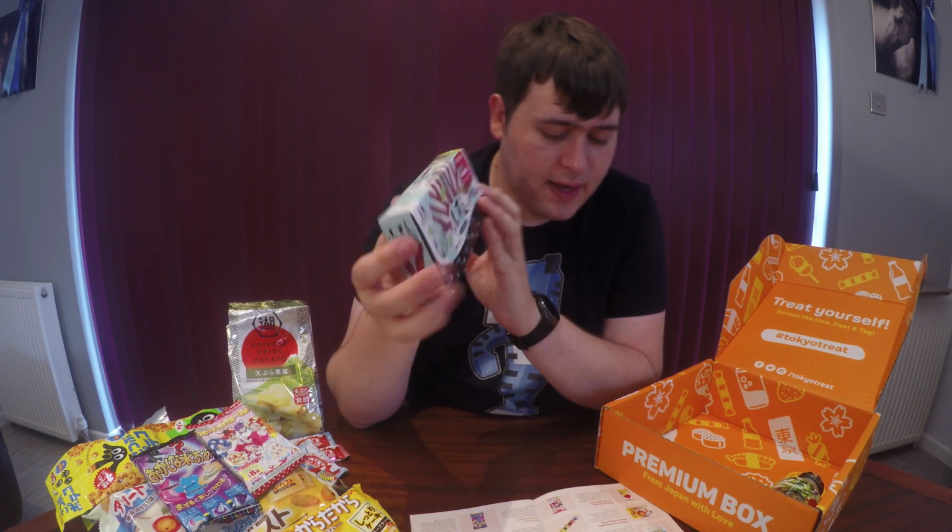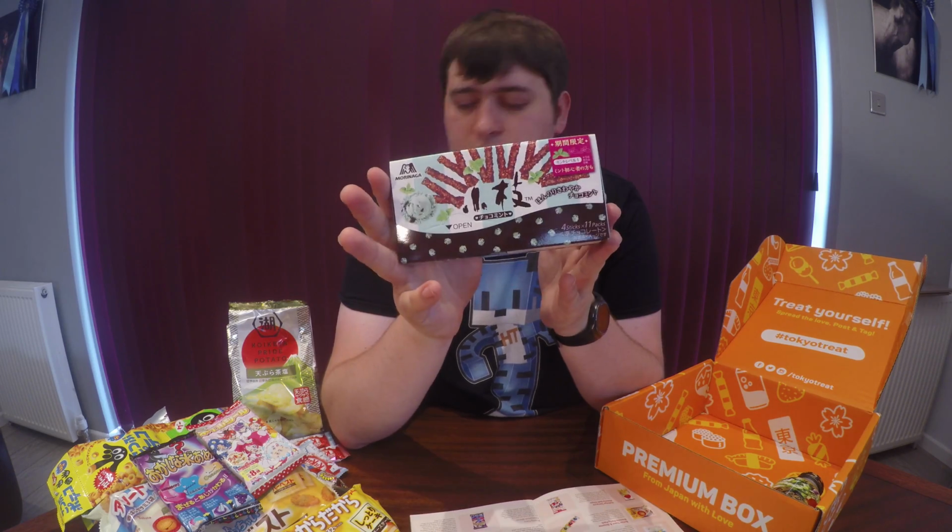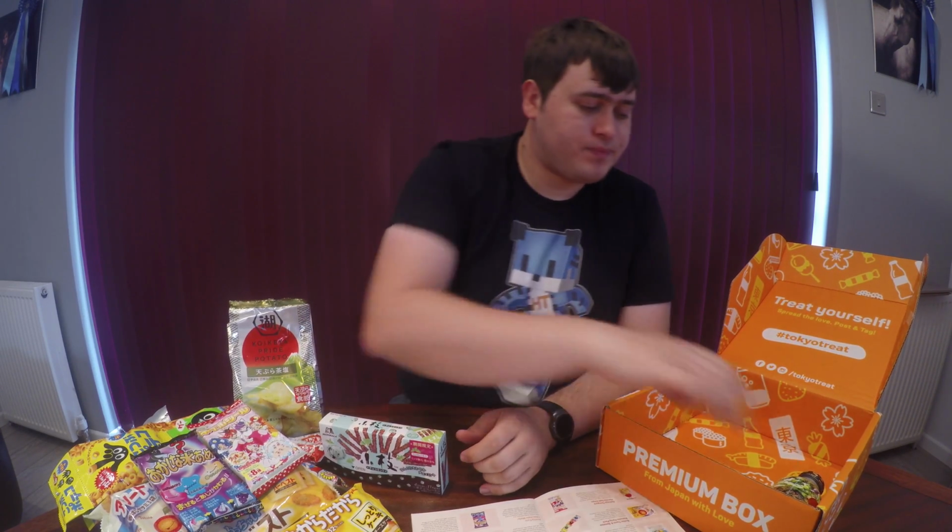And second to last, we've got what looks to be some chocolate sticks with mint chocolate ice cream flavouring. This is a classic item, and this is a chocolate mint Twix. I think these are going to be pretty nice and refreshing as well. Mint ice cream flavouring is, I think, one of the most refreshing ice creams you can have if you want that kind of minty fresh feeling. And we got some chocolate with that as well.